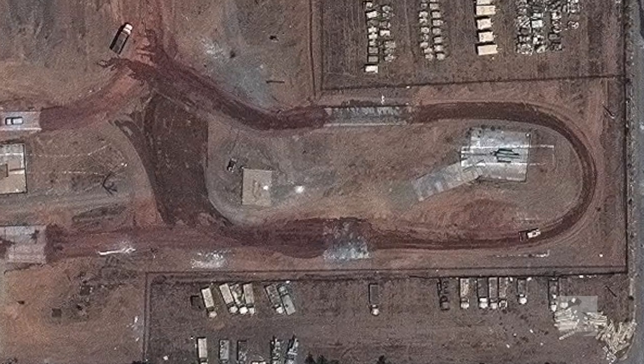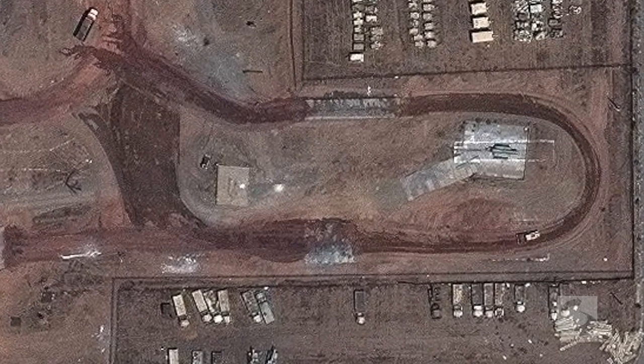imagery. Deliveries of S-300 systems from Russia to Iran are still taking place and are likely not to be finished until the end of the year, so we're likely to see more activity concerning the actual delivery or the installation of bases within Iran to host these S-300 systems.